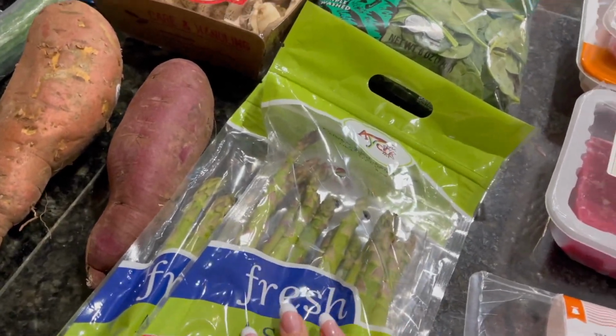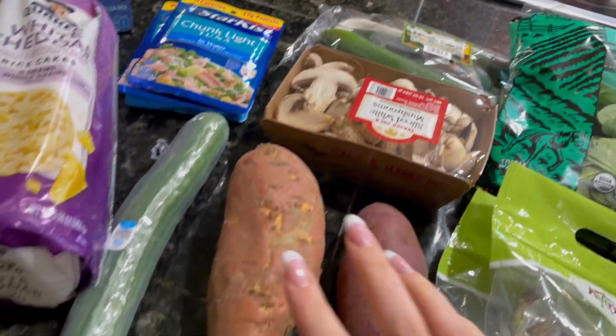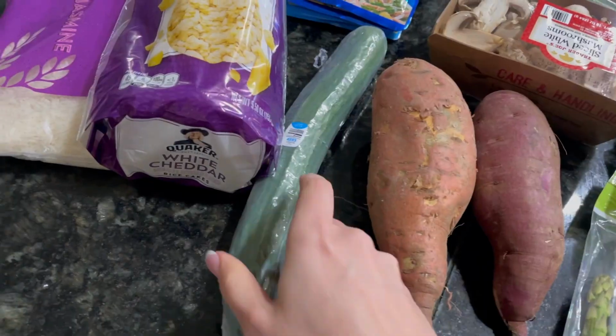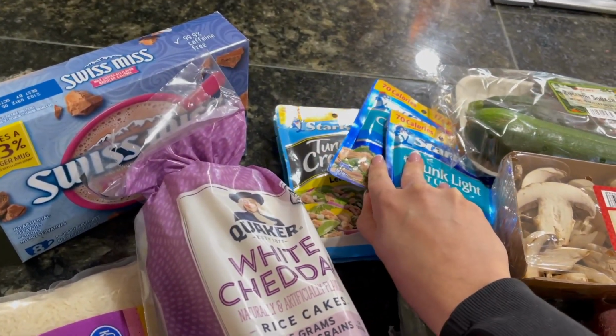I got asparagus, spinach, and then zucchini, mushrooms, sweet potatoes, and I do these mixed with red potatoes, but I already had some, so I didn't need to buy more. Cucumber, I picked up some tuna packets just to have on hand.